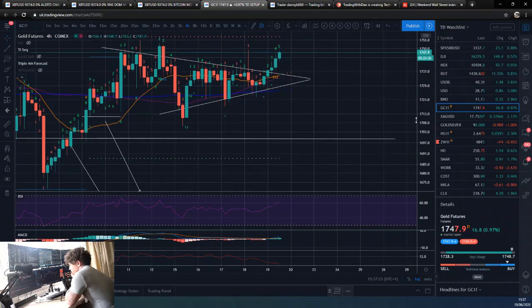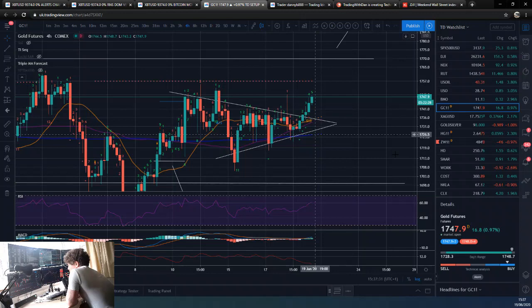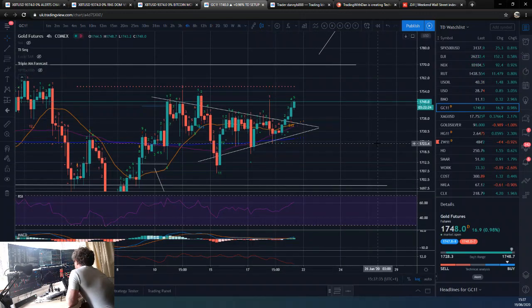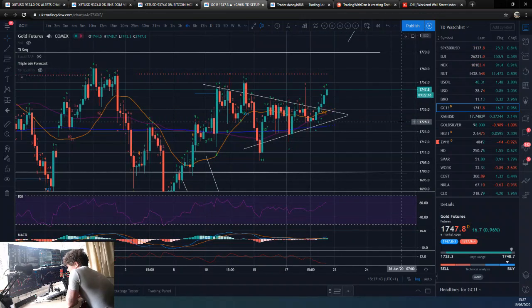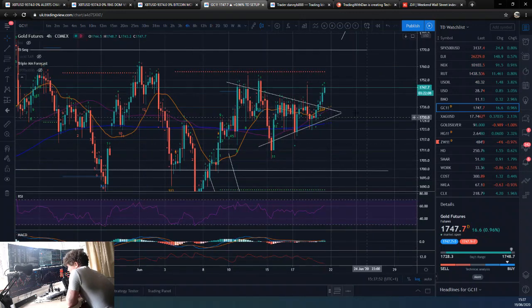So gold futures, this has just happened, hasn't it? How have I missed this? Gold futures is obviously breaking out of our pennant, so yeah, off to the moon. This is going to be a pretty good move now. What have I been doing? You can clearly see we've got quite a big longer term trend line here. So this is going for it now.